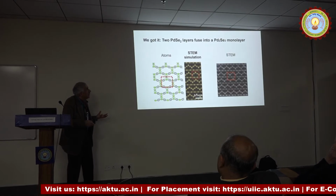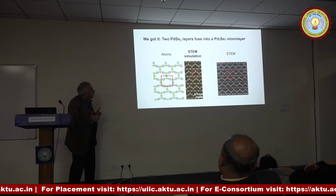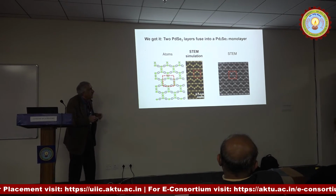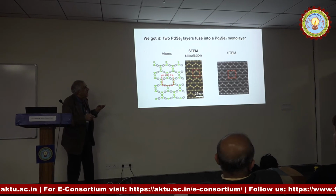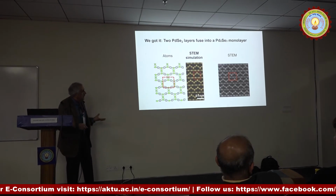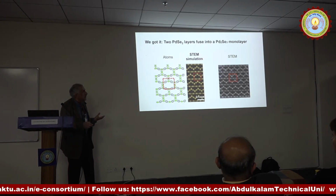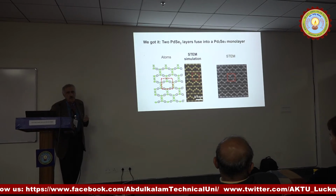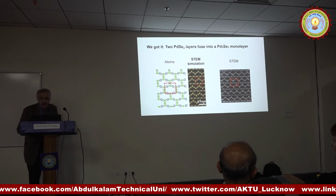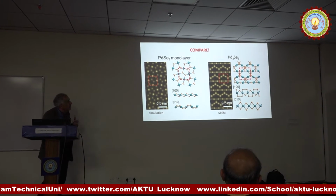And we worked with it for a while, and we finally got it: two PdSe2 layers fuse into a Pd2Se3 monolayer, and we got the structure to look like this as its lowest energy form. We simulated the STEM image, and we got this, which is exactly what was seen in the experiment. So we discovered a new material that comes from the fusion of two monolayers, and here's the comparison.